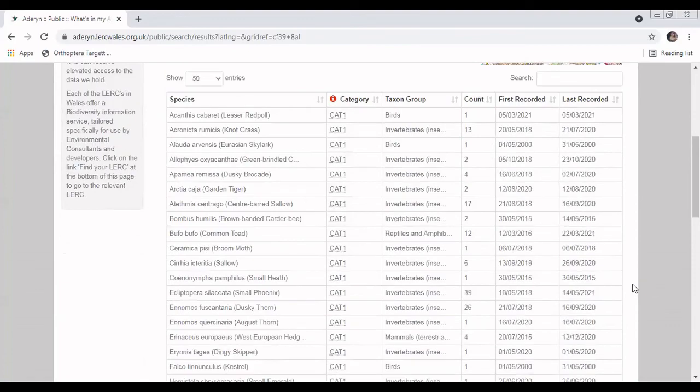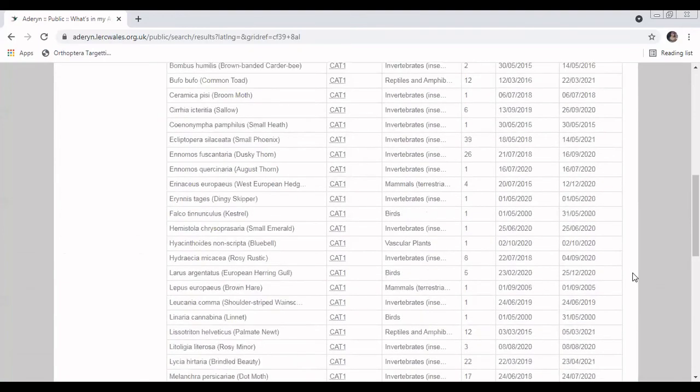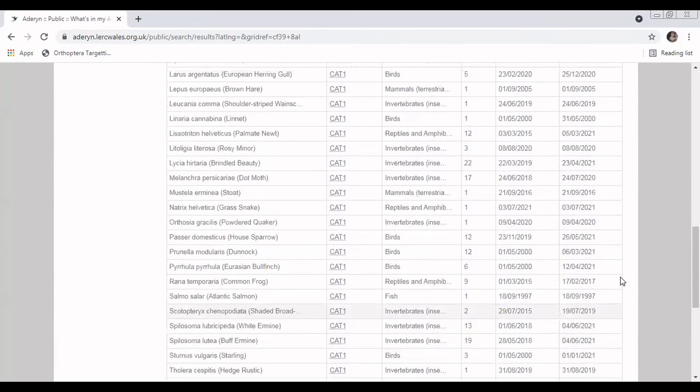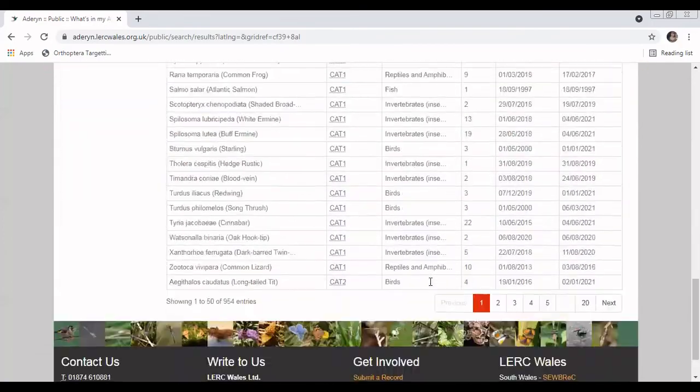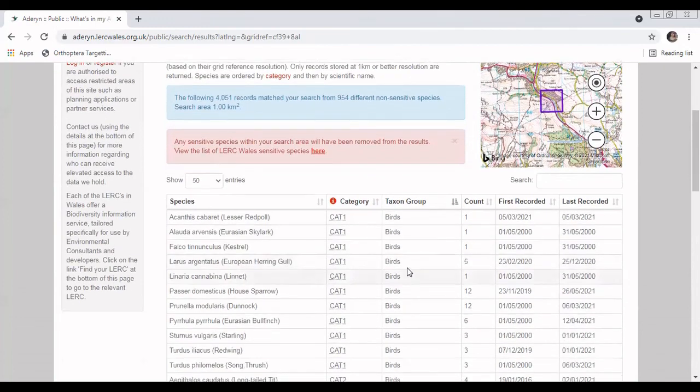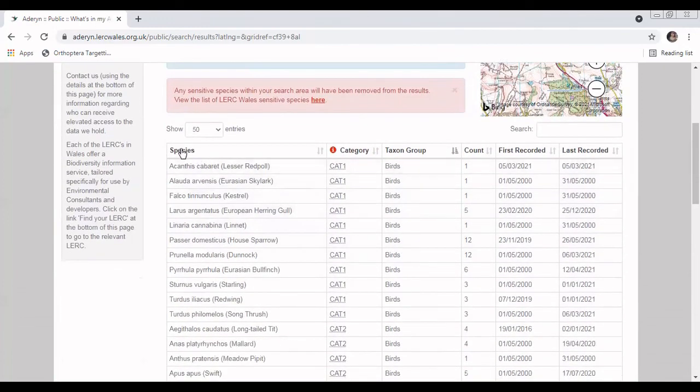Most 1 kilometre squares don't have this many records in, it's just that, again, I record a lot. We can see a whole list there. We can change the order by just clicking, so if we want to see all the birds, we can do that. For each species, it gives you the name, the category, so that's how protected it is basically, the taxon group, the count, so that's how many times it's been recorded, when it was first recorded and when it was last recorded.